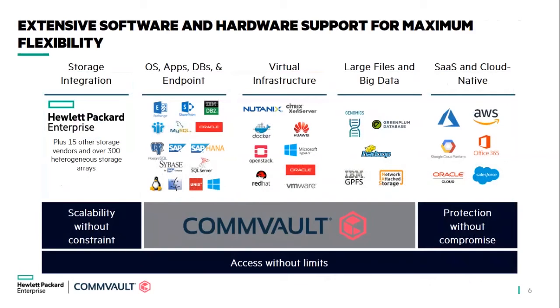Commvault has extensive software and hardware support for maximum flexibility, ranging from storage integration with HPE plus 15 other storage vendors with over 300 heterogeneous storage arrays. For OS, application, database, and endpoint, they support Microsoft applications, SAP, Oracle, and virtual infrastructure such as Nutanix, Red Hat, VMware, Hyper-V, and Citrix. It's quite diverse, I might say. How about large files and big data? Commvault supports Hadoop, Greenplum, IBM GPFS, and more. And not to forget software as a service and cloud native, such as AWS and Google Cloud Platform, to name a few.